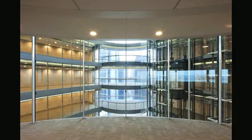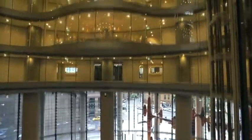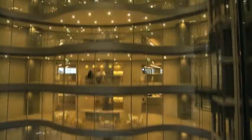Even the lawyers, who should have a little distance to the public, are completely open and transparent. You look to them, to the cafeteria, to the offices and so on. And that makes it a real community there. It's a big difference to normal high-rises.